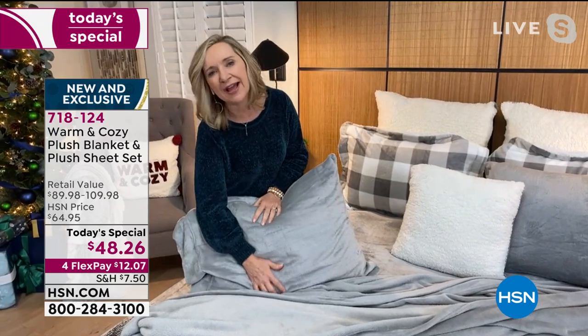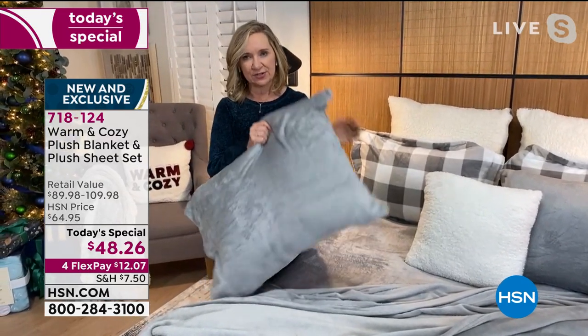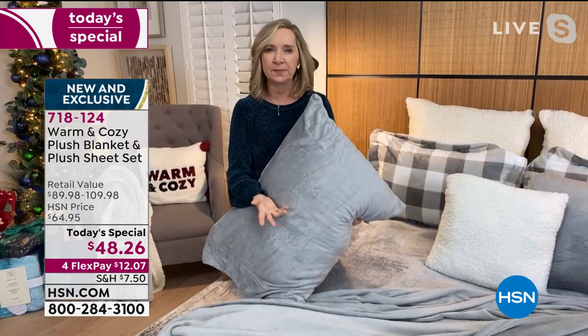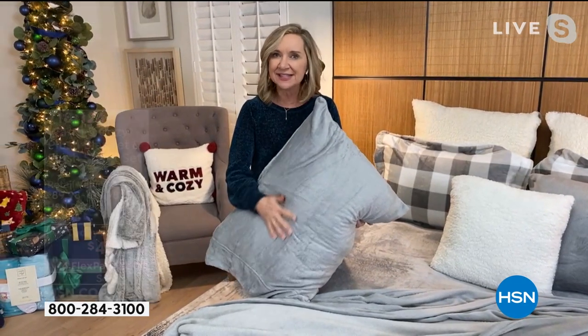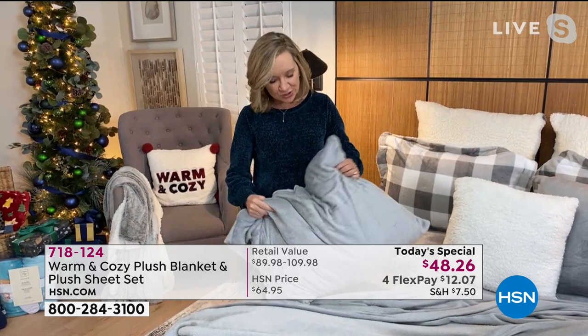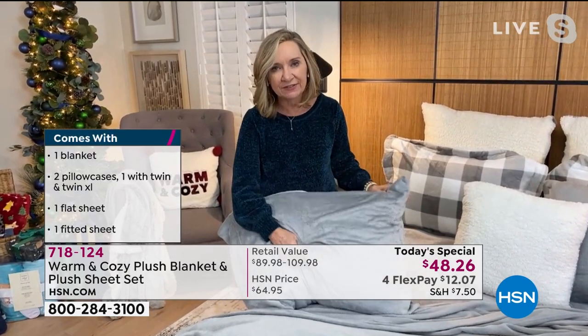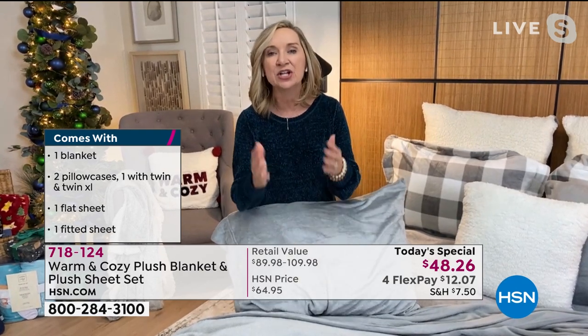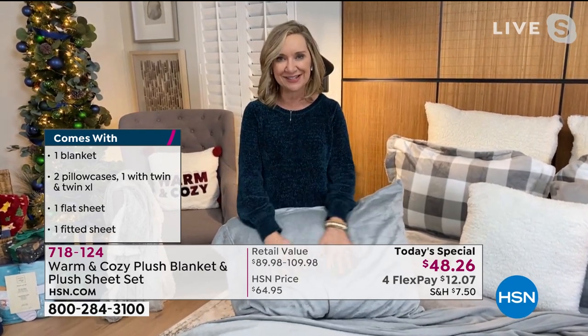pliable. Have you ever had that, Leslie, where you got some sheets or something and you put it on your pillow and it was so stiff that you didn't enjoy your pillow anymore because of the case that was on it? Yeah. These are so yummy and so forgiving that it's going to help you to really get some great comfortable, warm, cozy rest this winter season.